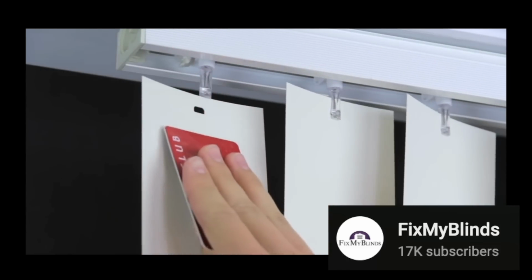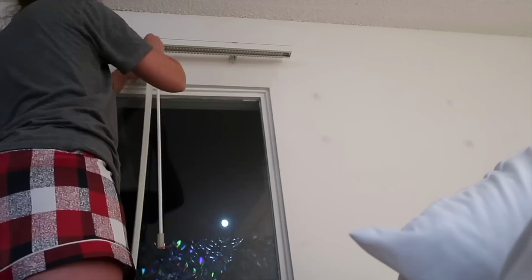Okay, good one. This one is missing the little tab. Probably gonna have to pay for that one. Yippee! Maybe I can figure out how to fix it.